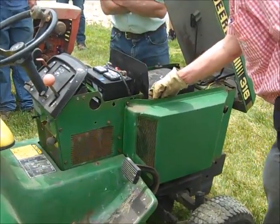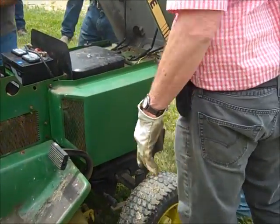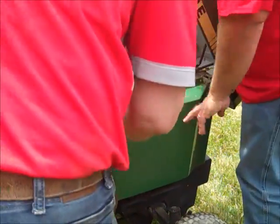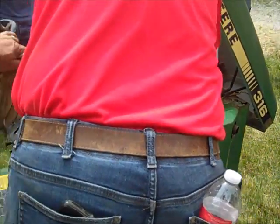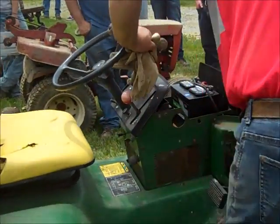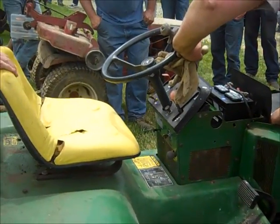I don't think it's getting fuel. A lot of bit of work. It ain't getting fuel. Are you sure? Yeah. It's not filling that up. Did you turn the gas on? Put your right foot down. It is what it is.